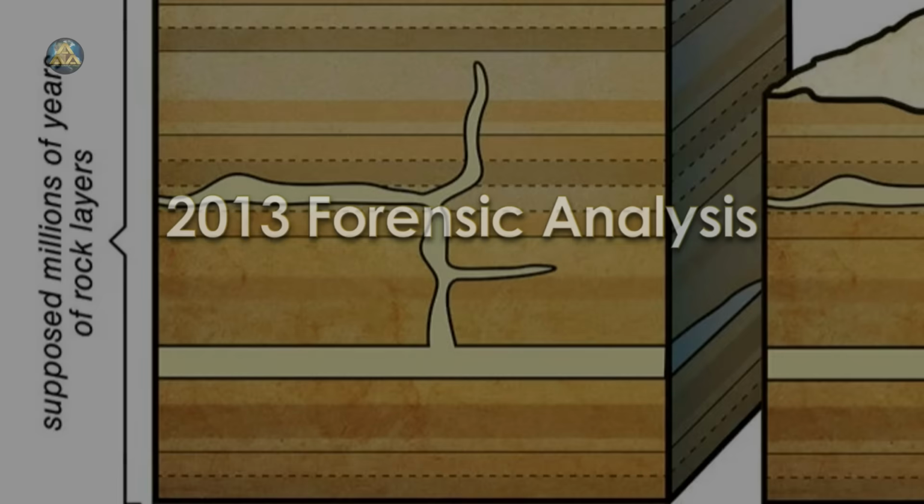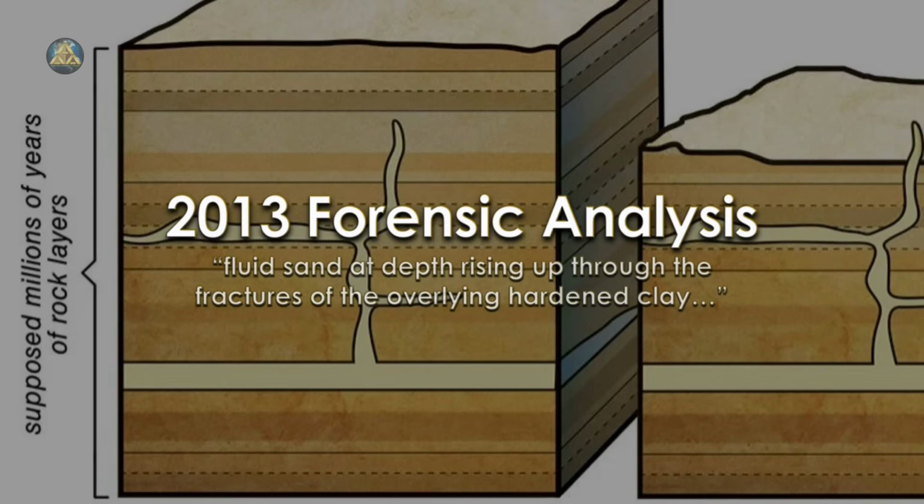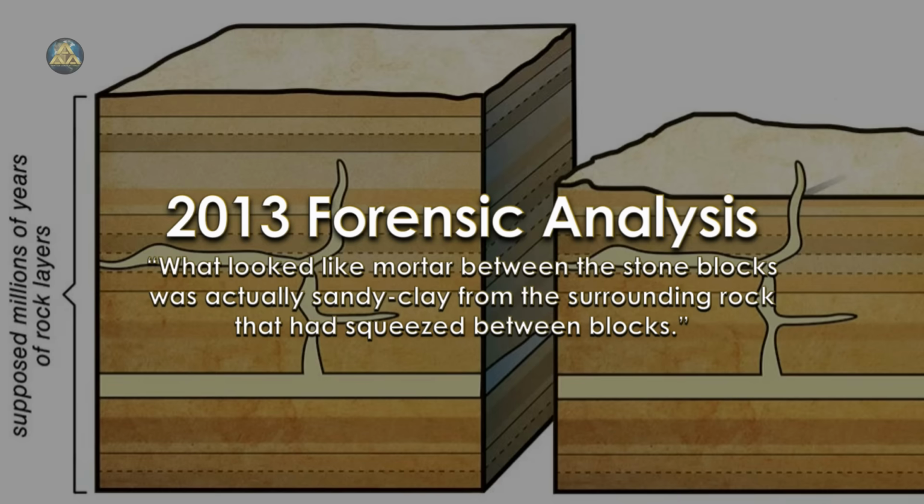A more recent analysis of a portion of the wall by a forensic geologist in 2013 determined that the feature was made via fluid sand at depth rising up through fractures of the overlying hardened clay, and what looked like mortar between the stone blocks was actually sandy clay from the surrounding rock that had squeezed between the blocks. However, this potentially unknown ancient civilization could have used cast instead of cut stone, meaning a form of prehistoric cement was formed into blocks. After all, it is a well-known fact that other megalithic sites across the ancient world were similarly constructed of cast stone.